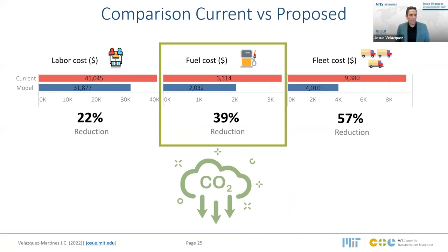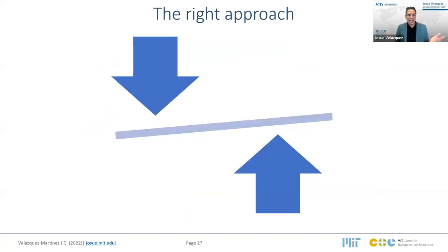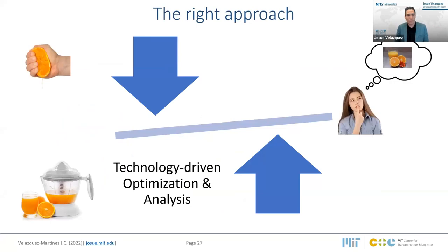And there are plenty of examples on this. I could spend the whole webinar just talking about how you could improve your distribution network, delivery sequence, inventory sourcing, et cetera. But again, the recommendation is you squeeze for efficiencies using plenty of technology and optimization analysis, but on the other side, you also want to implement some consumer-facing logistics sustainability by looking also at the power of transparency and visibility.